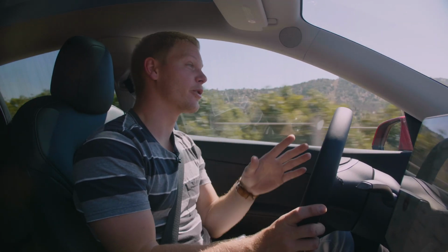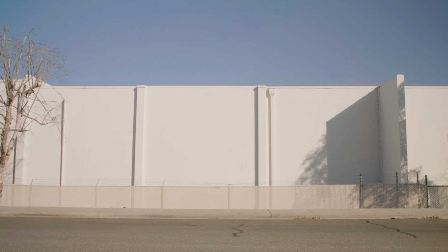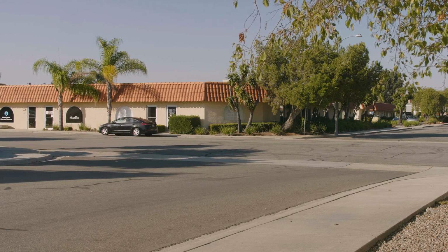Now, it's not as fast as the ludicrous mode on the Model X or the Model S, but it's plenty fast enough. And to be honest, I don't know that I really want it any faster than that. I feel like any faster than that is pretty much a gimmick that you're not gonna use. Because even this is kind of uncomfortable.